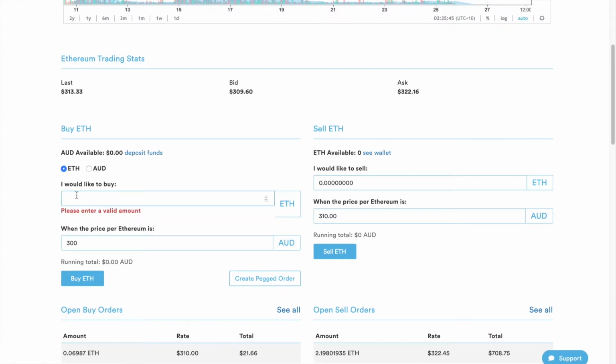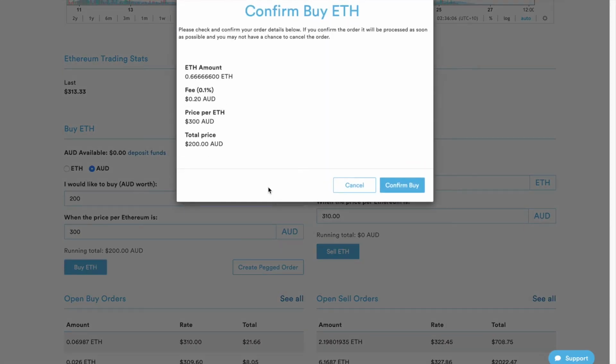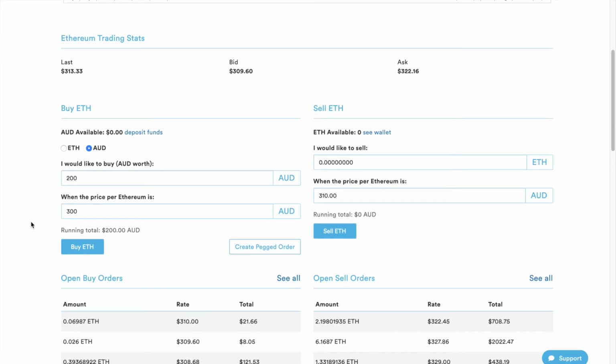The other way that we can do it is, after setting the price per Ethereum, we then go over to Australian dollars and we say how many Australian dollars we'd like to spend in total. So let's say we've only got $200 to spend on Ethereum. We put in 200, and then if we go to buy Ethereum, it will calculate how much Ethereum we would get at that rate. As you can see, 200 is 2/3 of 300, so we'd get 0.666 Ethereum. And here on this page, it also shows us the fees that we're being charged and gives us a bit of a breakdown. So yeah, that's pretty much it.